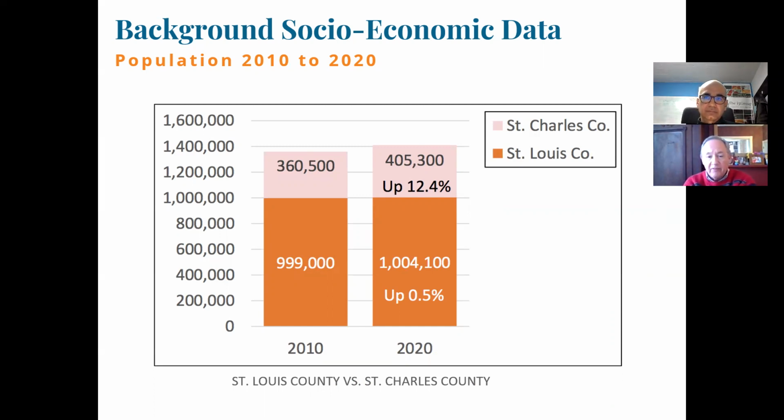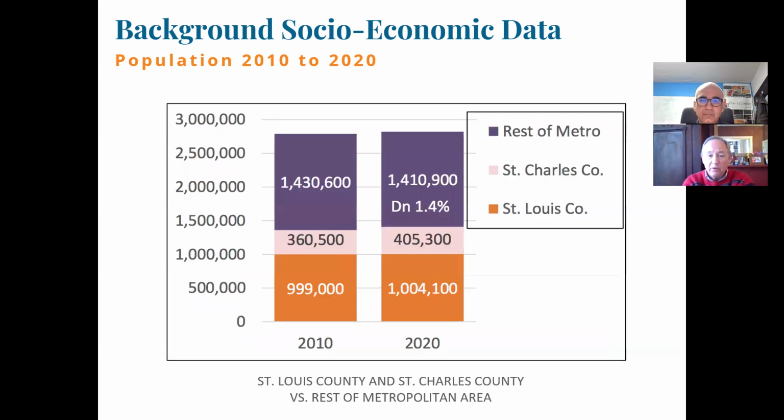The county as a whole grew 0.5% between the last two censuses, but St. Charles County grew over 12%, adding some 45 or so thousand net new residents. A big jump. In fact, the only county in the region that really grew of any substantial amount. That's a little bit of our competition with North County.